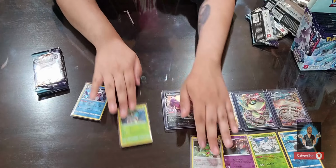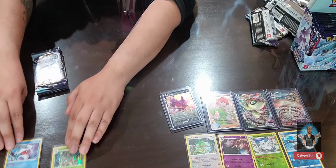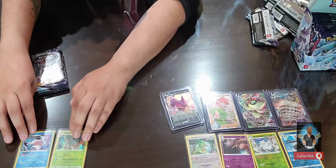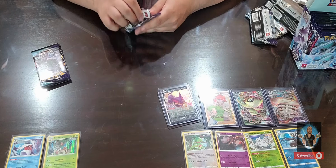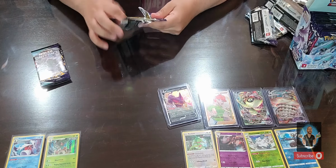We're going to add these right over here. There we go. All right, we have three more packs on this side. This is a Swirlix. We got a hitter, sorry, because you got a reverse in every pack. Oh, sorry, we got a holo. Greedent. This is an adorable looking card. And Pokemon.